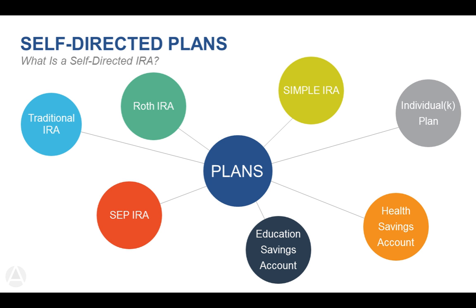The SEP, the SIMPLE, and the individual 401k are all roughly about $53,000. The individual 401k having a caveat for individuals over the age of 50 and a half for an additional $6,000 of contribution. So you really do have a lot more money that you can potentially max out those plans at, as opposed to the traditional and the Roth IRAs, which are both capped at $5,500 or $6,500 depending on your age.